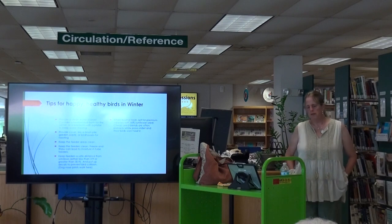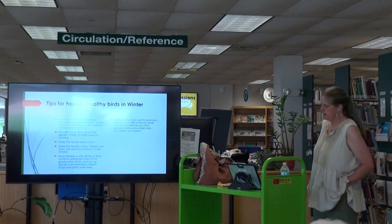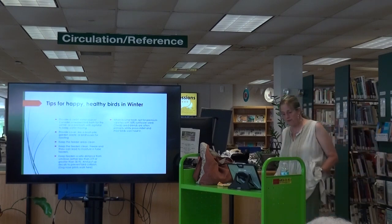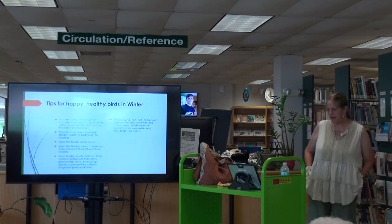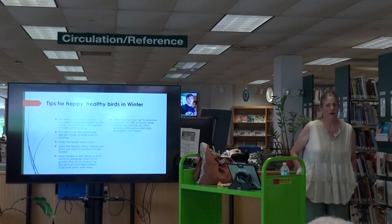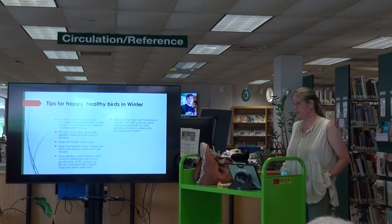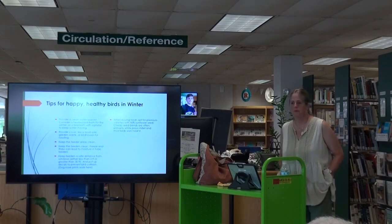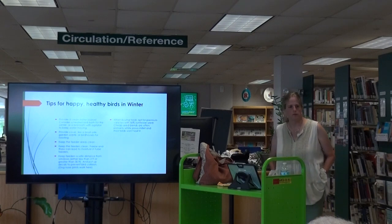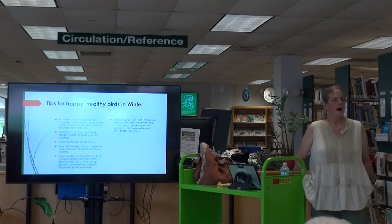Keep bird feeders a safe distance from the windows, either less than 3 feet or greater than 30 feet. I break this one. My feeders are about 20 feet away from the house, and we do get quite a bit of bird kill. It's just where I happened to put the feeders before I learned that this was where you're supposed to put the feeders.